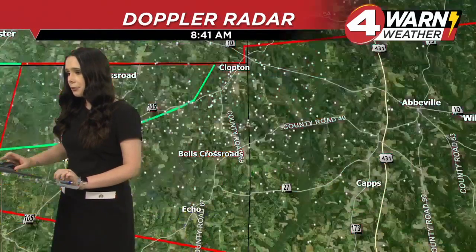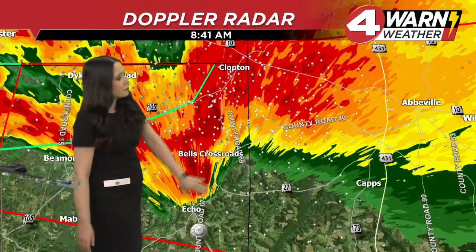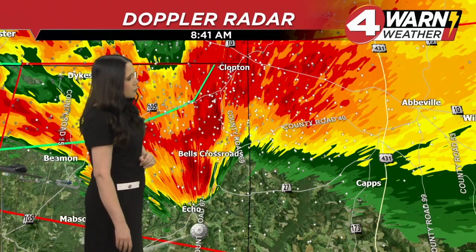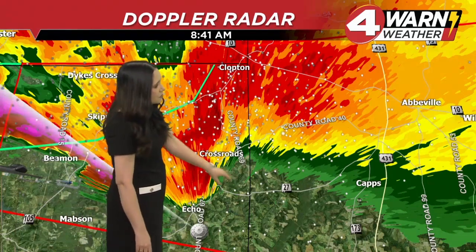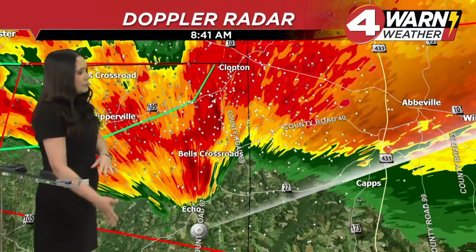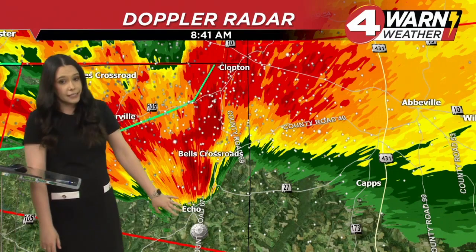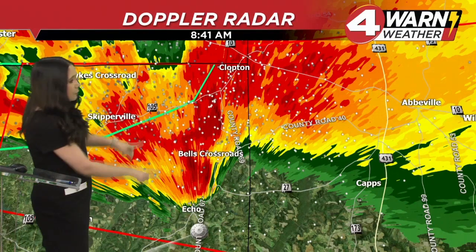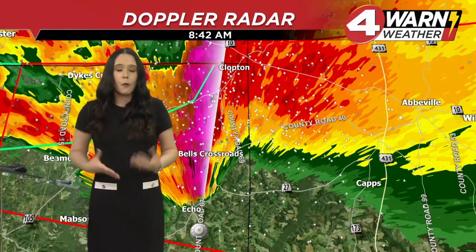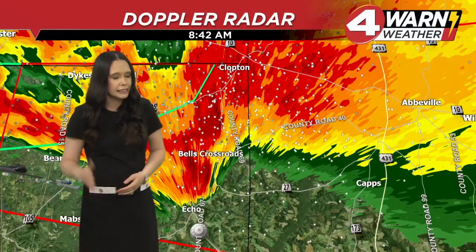But back to reflectivity, so you can see all the heavy rain that is within this storm. If we do have a tornado, it is going to be located right over Bell's Crossroads right now. This is along County Road 69 in Dale County. Again, if you're watching from Ozark, you are good. If you're watching from Echo, it is going to pass just to your north. If you're watching from Skipperville, the worst of the storm has moved away from you, but stay in your safe place until the storm has completely passed.